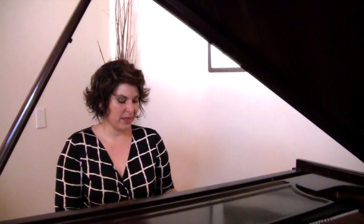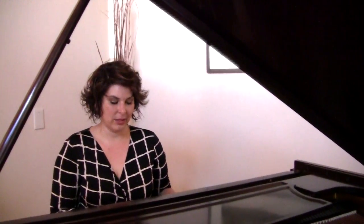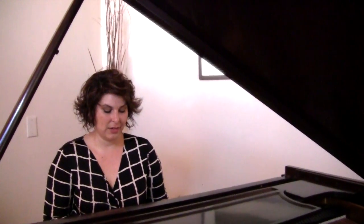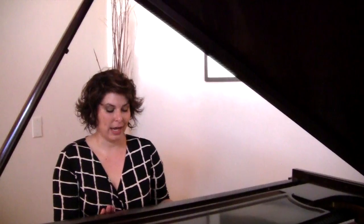Hi, I'm Kimberly Starkey, and I am here at my friend Susan's house, and I wanted to share with you my experience of this incredible piano. This is a Steinway & Sons living room grand piano, signature model L. It's mahogany, and it's been meticulously maintained in a climate-controlled environment, so it's been really well taken care of.